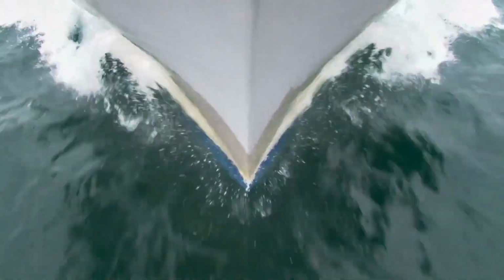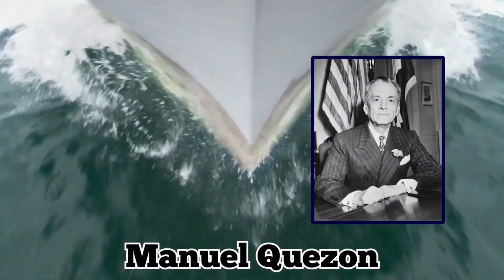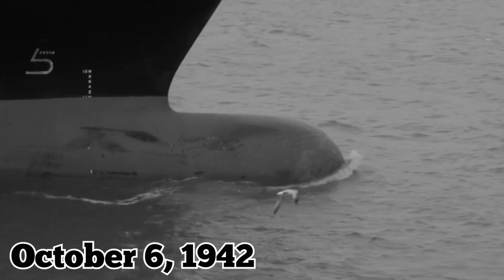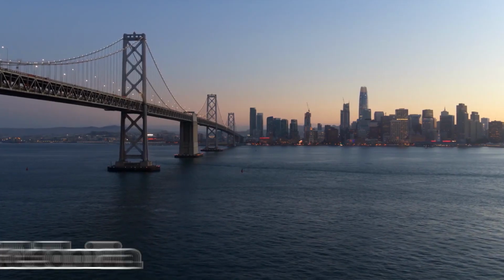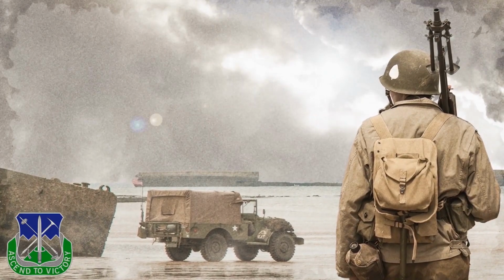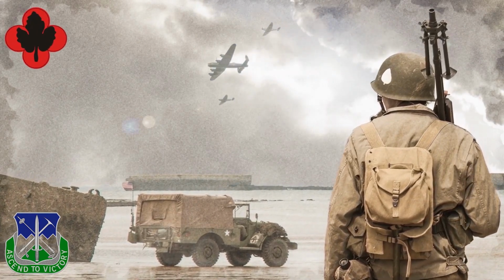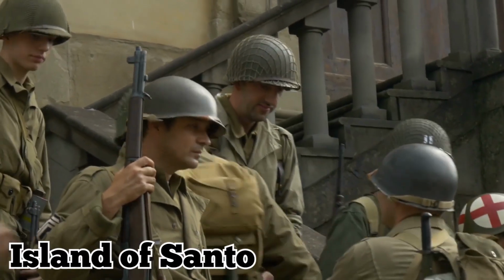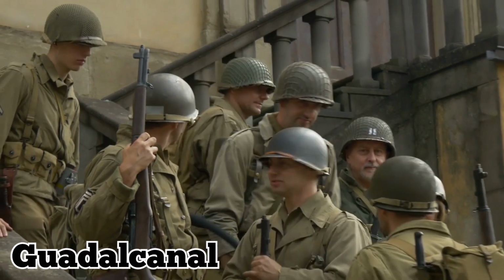She even had the honor of transporting the then president of the Philippines, Manuel Quezon, from Melbourne, Australia to San Francisco. Then, on October 6, 1942, she began her final journey from San Francisco to New Caledonia and the New Hebrides. Her passengers included the 172nd Infantry Combat Unit, the 43rd Division, and the Harbour Defense Unit. The latter was headed to safeguard the new bomber base on the island of Santo in the Pacific that was supporting the Allied forces in Guadalcanal.